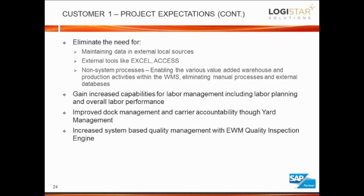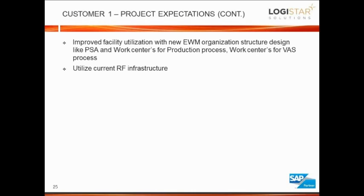It eliminates the need to have external data and external systems. There were a lot of things that were not done within the systems today because they weren't supported. So SAP's functionality brought that into play within the system. Labor management, yard management as well, and then they also leverage tighter integration with quality management and the quality inspection engine within EWM. And one of the key things for them was to utilize the current RF infrastructure, which was a fit. So typically with SAP, you can leverage your existing RF infrastructure as long as it's typically made within the century.